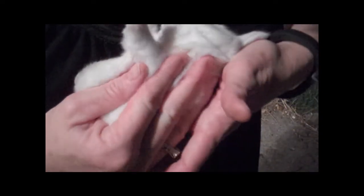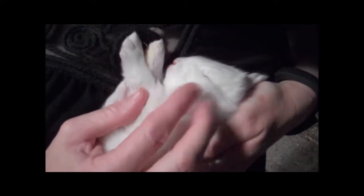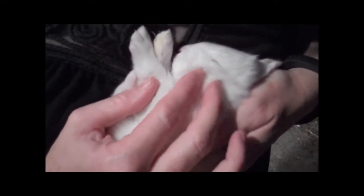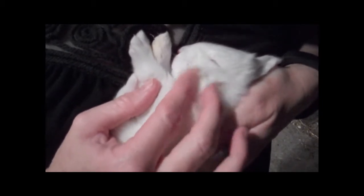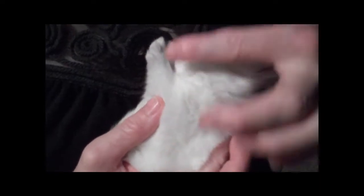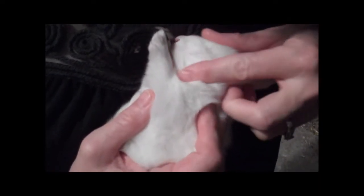They'll stay there for the longest time. They just love to be held. They don't stay this way forever, but when they're this size, I think they like the warmth of your hands, and they love to have their ears and their jaw rubbed. It'll put them to sleep in a heartbeat.